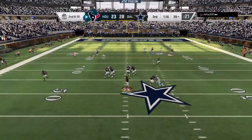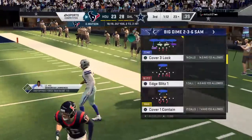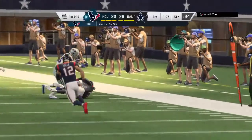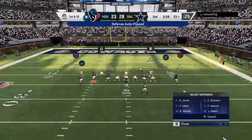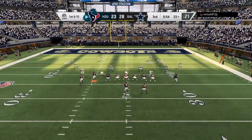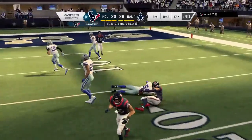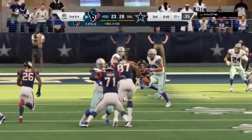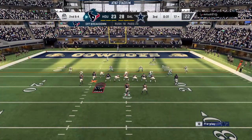So after the run for no gain, here's 2nd and 10. Out of the gun, Watson. It's complete to Hopkins, and he's going to have another first down here as the tackle's made at the Cowboys' 23. It's a gain of 17 yards. First down, Texans. Watson now has 5 straight completions here in this second half. 1st and 10. A shotgun snap for Watson. It's complete to Stills, and he'll get it down this time to the 17. A gain of 6 there on 1st. 6 yards was the pickup on the last completion, so here's 2nd and 4.